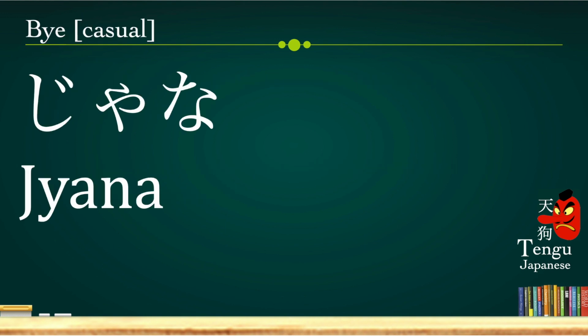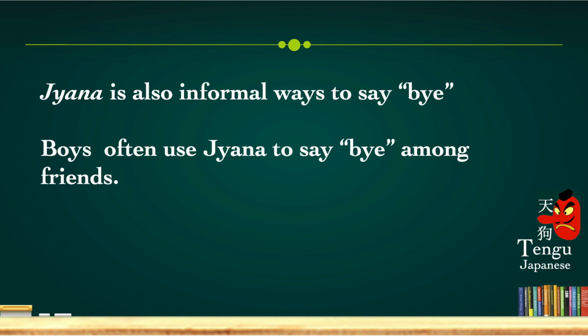Okay? Or we can say じゃあな, Jana. Jana is also an informal way to say bye in Japanese, but girls or women don't use Jana. Boys, especially, use Jana to say bye among friends. Okay? Jana, like this.